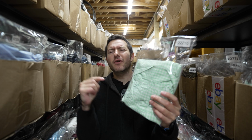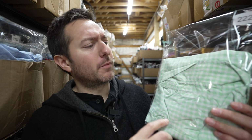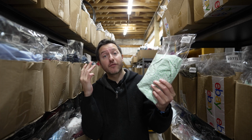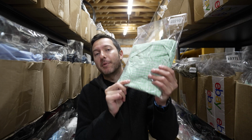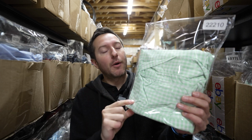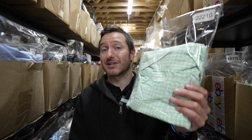This is a Vineyard Vines on-the-go performance button-up shirt. It is a size extra large, and I just listed this about 3 weeks ago, and it sold for full price of $34.95 plus shipping. I'm not picking up all Vineyard Vines, but when you see the on-the-go performance button-ups, kind of the stretchy nylon material, I'll pick those up, and especially at a size extra large.